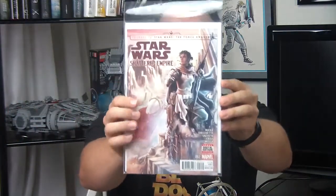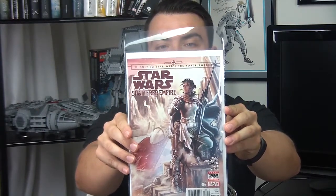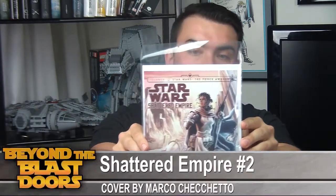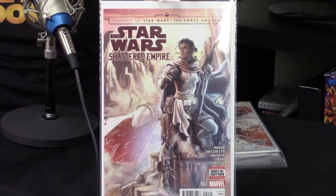It gave us our first depiction of Luke Skywalker post-Return of the Jedi in this new Disney canon era, okay? And so this is Shattered Empire. This is number 2. Pretty cool cover there. This is written by Greg Rucka. Art done by Marco Checchetto, I should say. And he does the cover. He does the interior art. And a really nice cover.